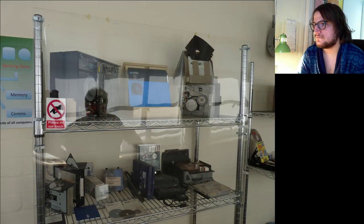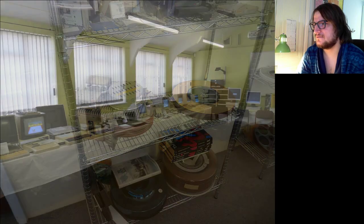Then we just had another gaming room filled with machine after machine. In fact, this one was specifically Acorn machines. Did I not get shots in there? Oh, maybe I didn't. But yeah, you got Acorn Electron with a number of expansions, BBC Masters, various versions, an Acorn A4 laptop. I would love one of those in my collection.